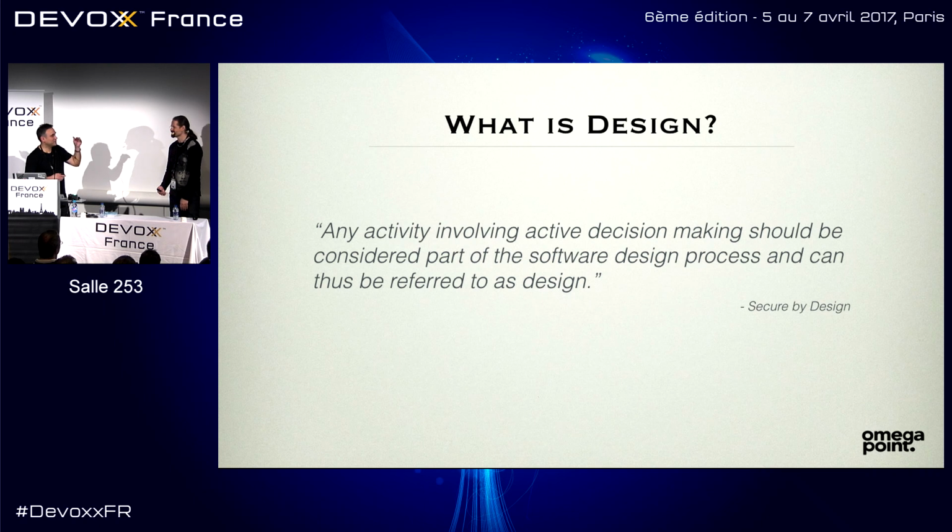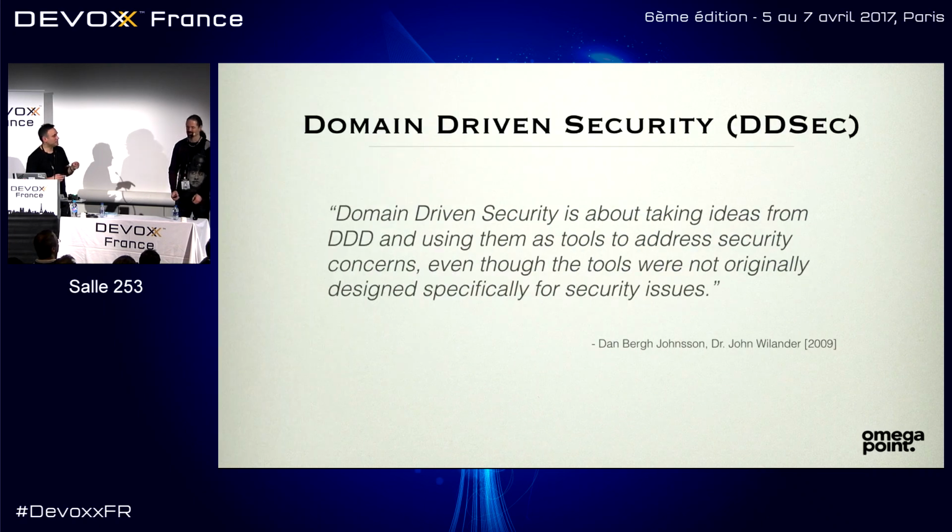But wait a minute, this talk wasn't called Secure by Design, it was called Domain-Driven Security. True, because what we want to focus on in this presentation is the part of Secure by Design where we focus on the influence from domain-driven design. When we were looking for design patterns that help security, we found a lot of inspiration in domain-driven design. The field of domain-driven security was founded in 2009, and it's about taking ideas from domain-driven design and using them as tools to address security concerns. And this is the interesting part: even though those tools, value objects, strategic mapping, etc., were not originally conceived to talk about security, they just happen to be effective.